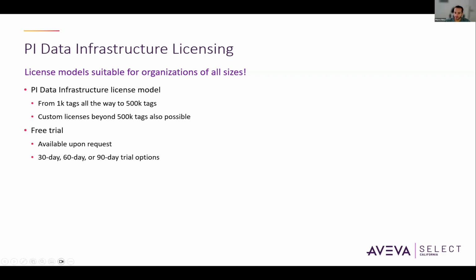And as an added bonus, we also have the ability to provide free trials for customers that want to try out the Pi system. These free trials are available upon request. We typically provide 30-day trial licenses, but we can also go up to 60-day or 90-day trial licenses, depending on the business case. This is a great, generous offer from AVEVA to make Pi accessible to even more customers. If you're interested in this, please reach out to your account manager and we can discuss that in more detail.